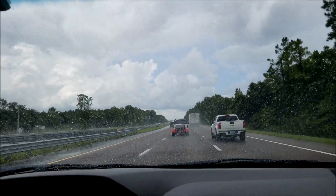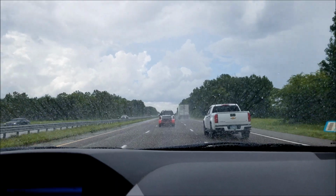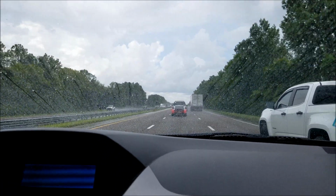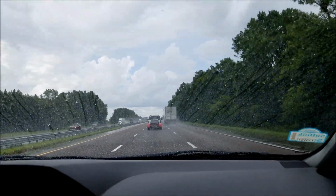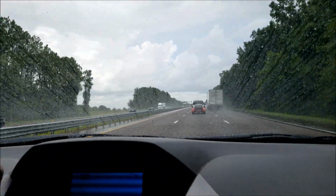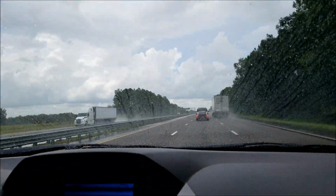By the way, we're going to visit Grandma in Leesburg. She's about 1 hour and 8 minutes away. And here comes the rain again. It's raining again. Antonio, we're on our way to see Grandma. Can't wait to go see her.